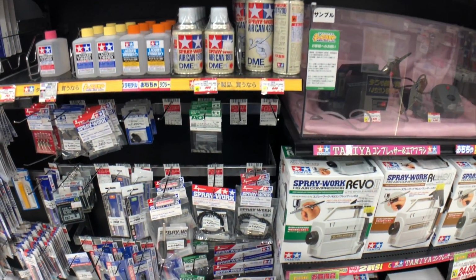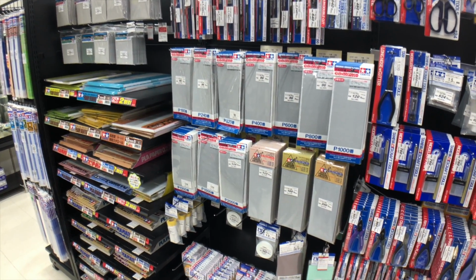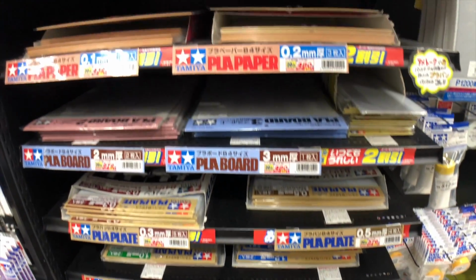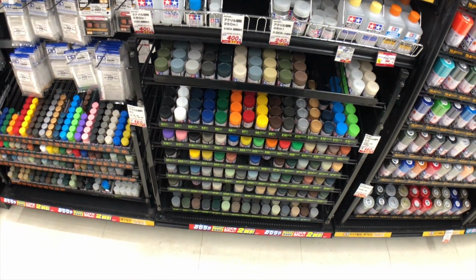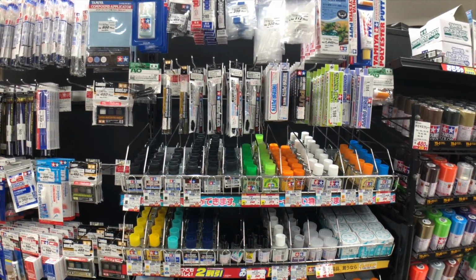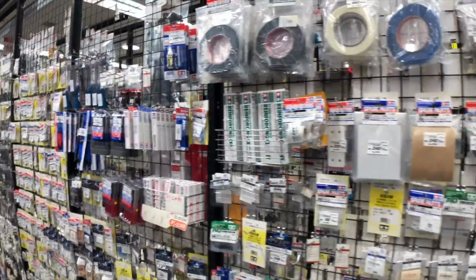If you're like me, you're probably interested in some of the tool offerings from Tamiya, and I wasn't disappointed. Here they have a whole rack of their plot plate line, as well as their foam boards as well. They have their full enamel, lacquer, and acrylic lineup of paints, as well as your favorite panel line accent colors, putties, glues, cements, and weathering kits.